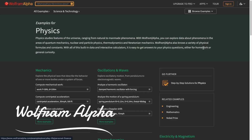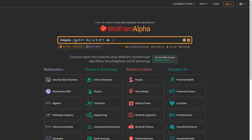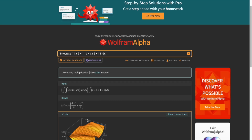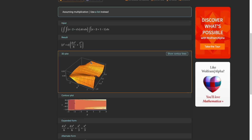Finally, there's Wolfram Alpha, the ultimate tool for solving complex problems. Whether it's math, science, or even finance, Wolfram Alpha gives you detailed, step-by-step solutions. It's like having a personal tutor for tough topics.